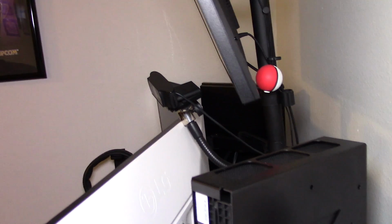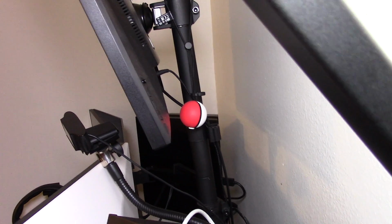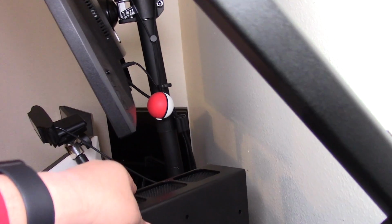I've been starting to only get downloads for my consoles, so I don't really use too many discs. But if I need access to the disc drive, I can rotate it as such and just press the button. It comes out, put the disc in, put it back in. That's a really cool feature that I've implemented with this desk stand. I think it looks a little bit better.